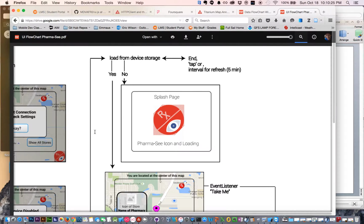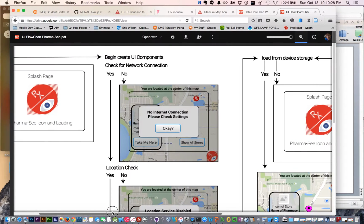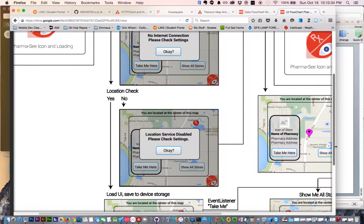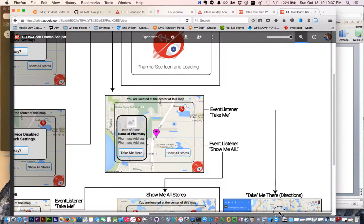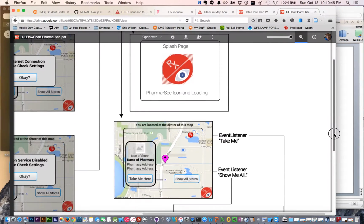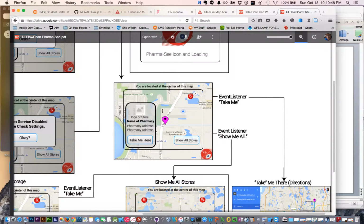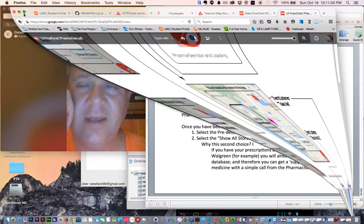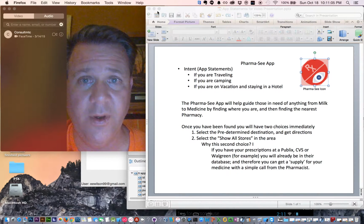But how do we use stored data? Same thing. If we don't get a connection, you're going to get calls like no internet connection, please check. Location service disabled. Then you go into your stored data or your cloud data. Load from device storage, with an interval refresh, giving them something to let them know it's still running in the background. Based on their last location, you can give them an idea of where things are. You'll have the closest pharmacy from last time, but you can always say take me there, and it will reroute you from your current place. Again, this is a sensitive kind of application.